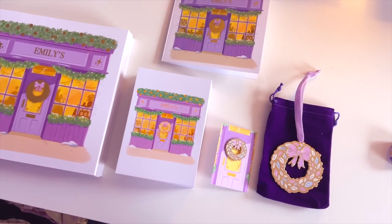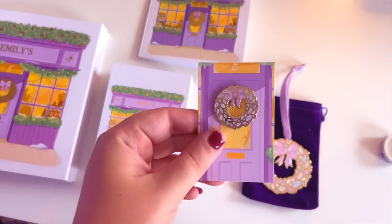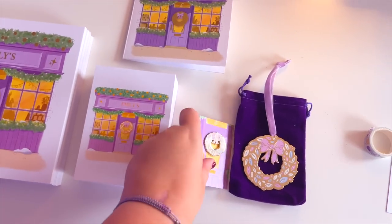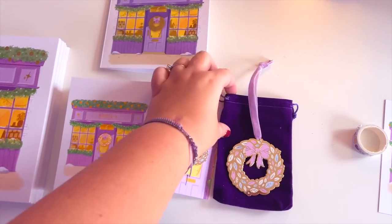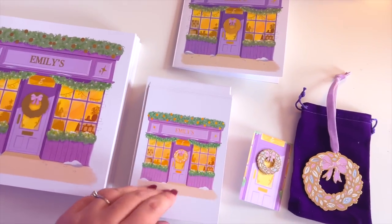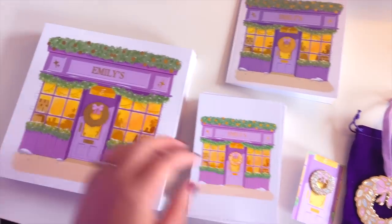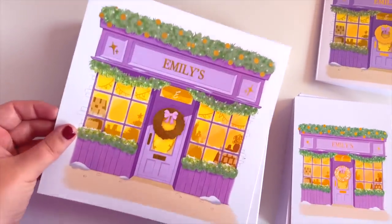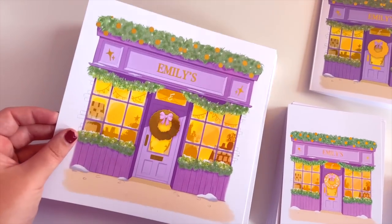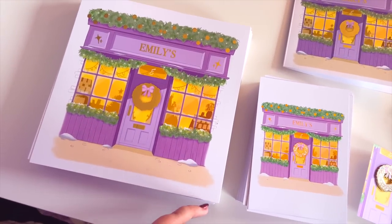So here it is all together. We have the enamel pin, the Christmas decoration that will come in this lovely little velvet bag. We have the postcard that will go in everybody's order. We have the new limited edition print. Like I said, there's only 50 available. I will be signing each one with a number at the bottom.